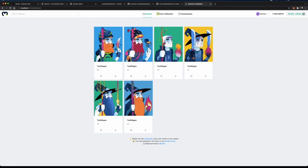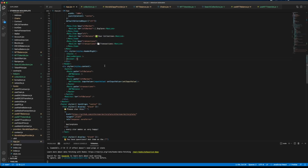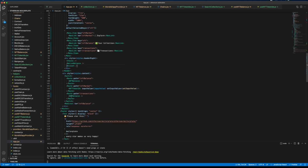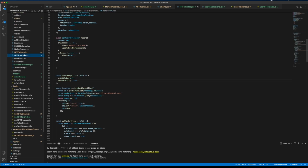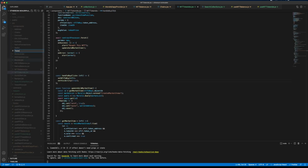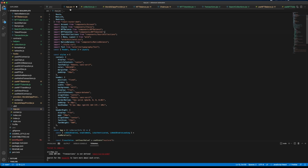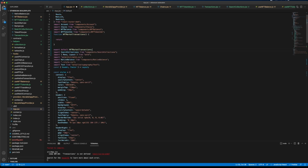Very cool. So we can return back to our app.jsx file where we have this transactions page, and we route to NFT balance. But we'll make a new component called transactions and create it over here. So we have NFT token IDs, create a new component called transactions.jsx. And we'll create that component over here. Right, and then of course we'll have to bring it into our app.jsx.